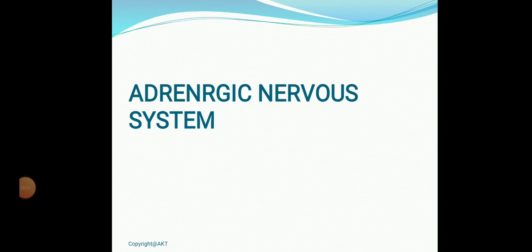So last class we completed the cholinergic nervous system, that is cholinomimetics, anticholinesterase agents, that is indirectly acting cholinomimetics, anticholinergic drugs, and drugs which block the NM receptor, that is skeletal muscle relaxants, and finally the ganglionic blockers. Now we start with the adrenergic nervous system.